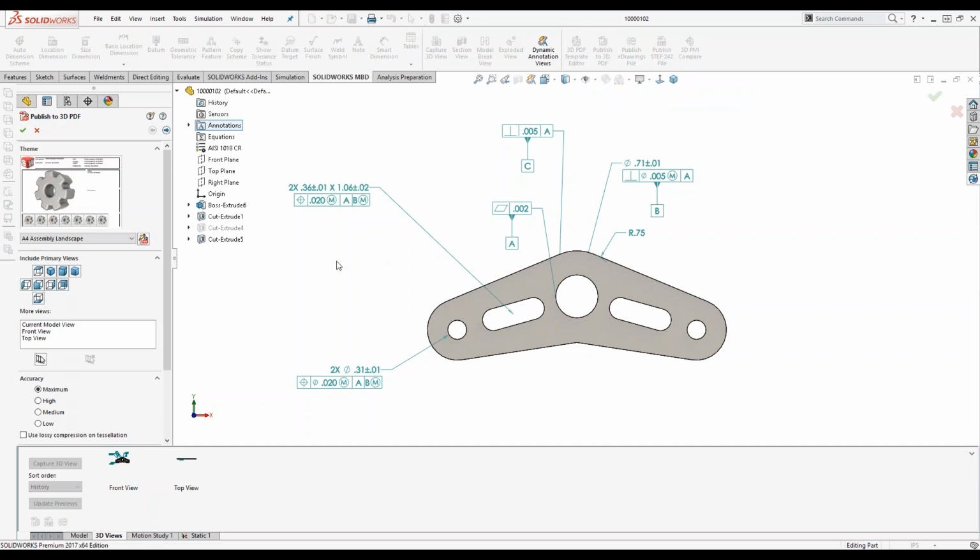So if I publish this to 3D PDF, I can select the views that I want to bring in. I can specify a specific theme or a variety of different ways with my company information. I can have different views on there.